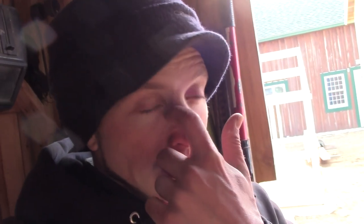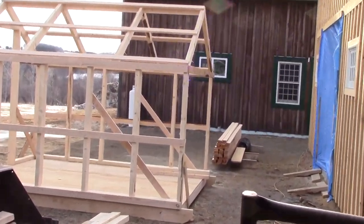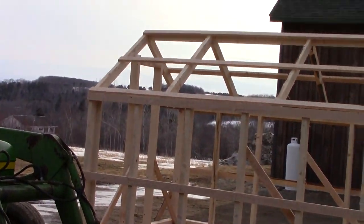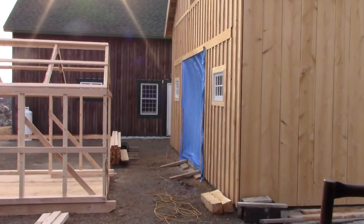So I just got back from Belfast and the wind is just unbelievable, so I won't be putting any plastic on the greenhouse. I had a little bit more to finish. I had to finish this back wall right here. Everything else is done though. It's ready for plastic, so that'll be this weekend's project after the storm blows by.